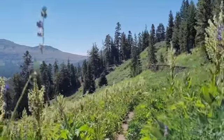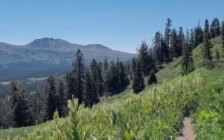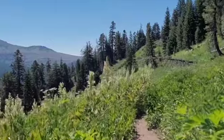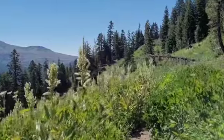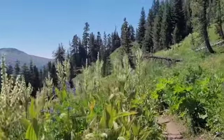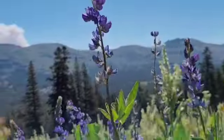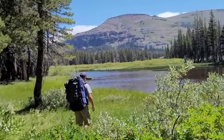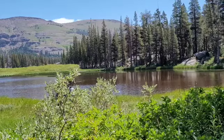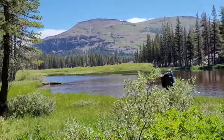So this is a beautiful path. Awesome scenery. A little narrow path coming right through the wildflowers. So pretty. So I believe this is Meiss Lake here, which is just in between the Meadow and Showers Lake. Pretty.